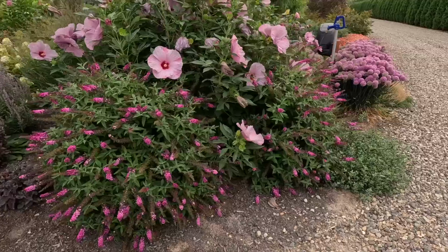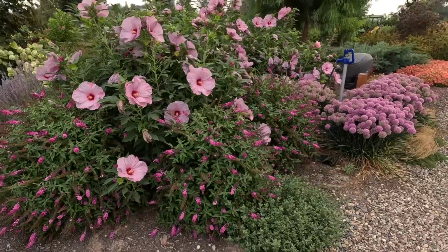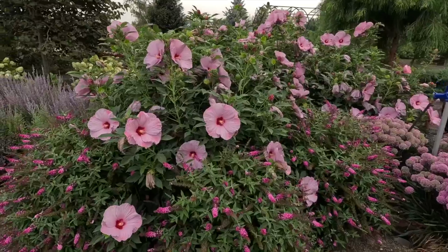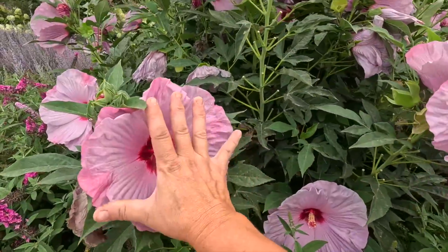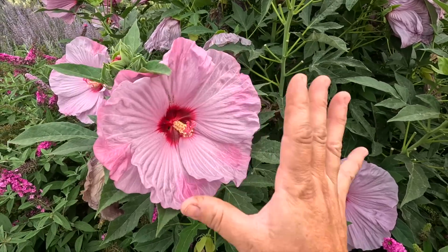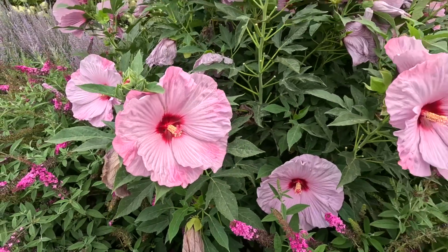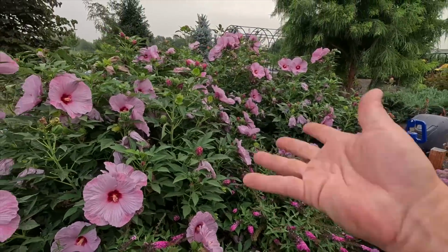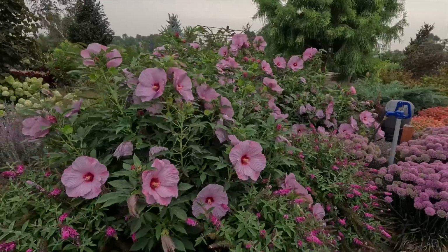And I've got 3 of them that circle around the base of the most glorious hibiscus. This is Lilac Crush. These flowers, they're massive. They're supposed to be like 8 inches, definitely 8 inches. And just loaded up with blooms. They've been loaded for weeks now, and they've got tons of buds. They'll just keep going through the rest of the season.